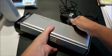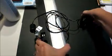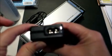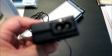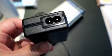I think this part goes in there. Yeah. And then I need this piece that has the prongs that go in the outlet. I know we have one around here someplace, but Lord knows I can't find it. So I got to keep looking for one. Either that or I can find one online.